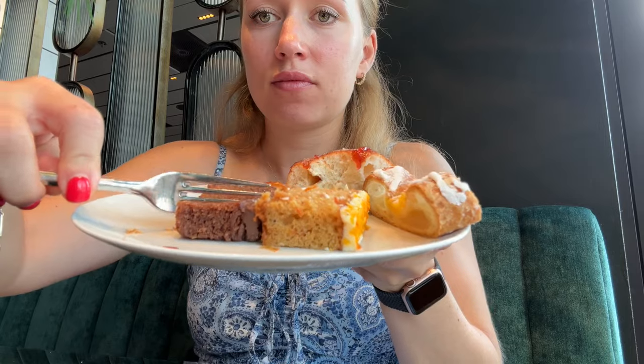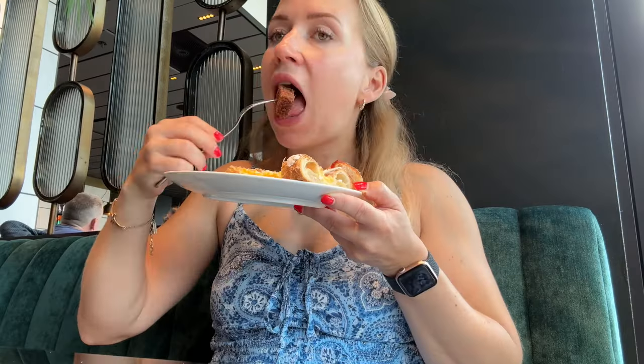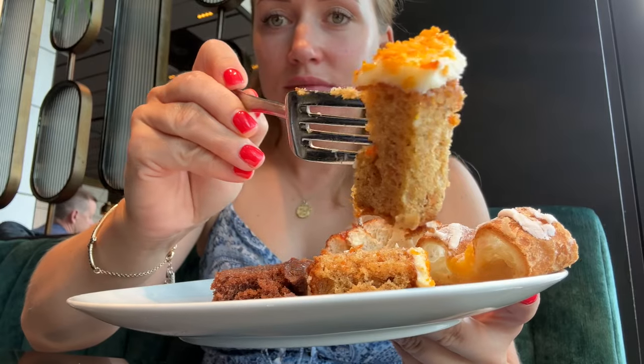Mm. Cinnamon. That was soft. So the pastries were nice, but if you're going to go for one thing from the dessert buffet, go for the cakes. They are the softest cakes you have ever tasted. Last time I was here, I think I got 3 slices of the carrot cake.